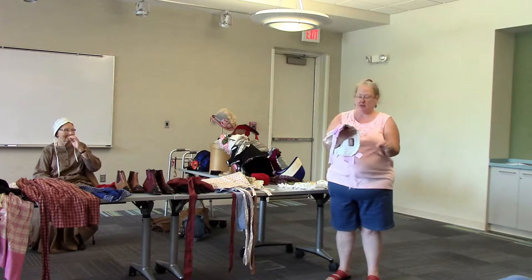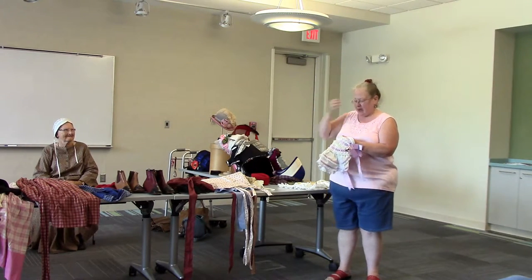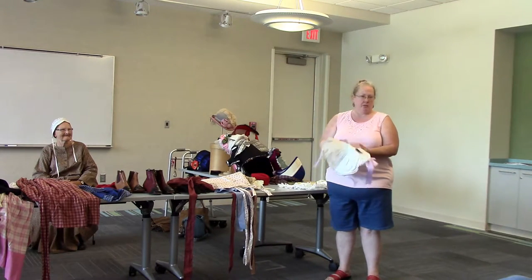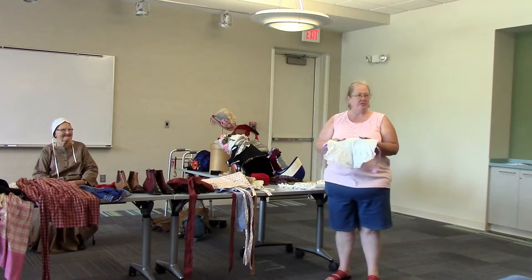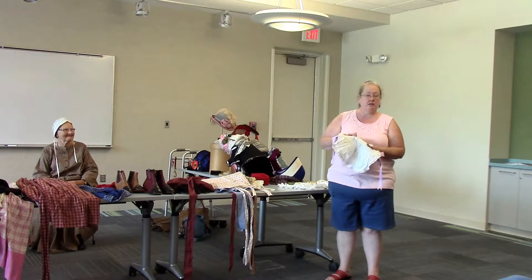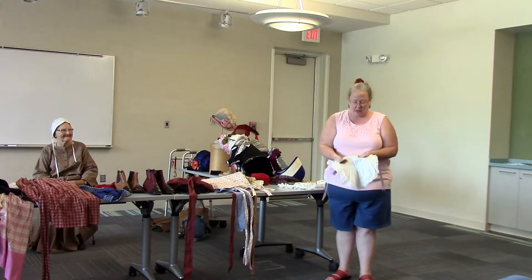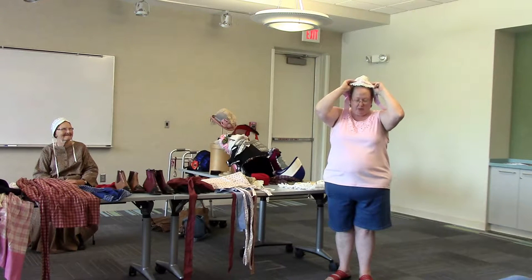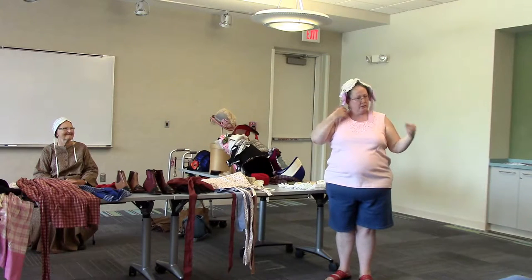This is a pretty typical day cap. Older ladies wore caps that were more like that. Younger ladies wanted something a little more fashionable, not like what their grandmothers wore. So there were a lot of patterns for these in the ladies' magazines, lawn drawings, pages and pages and pages of them. This one just clips, I put combs in it to make it accessible. You just flatten it out like this and clip it in.